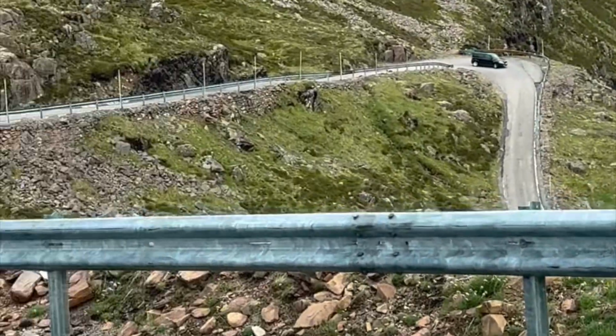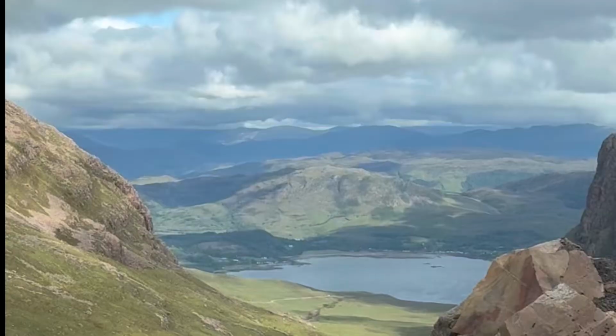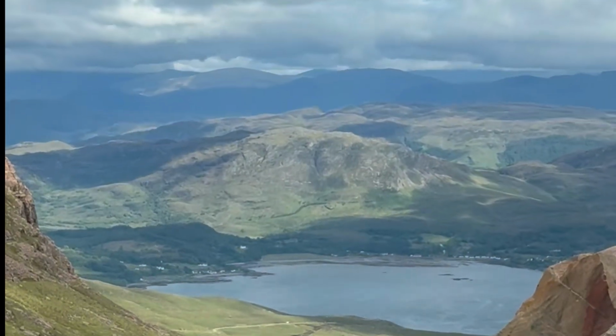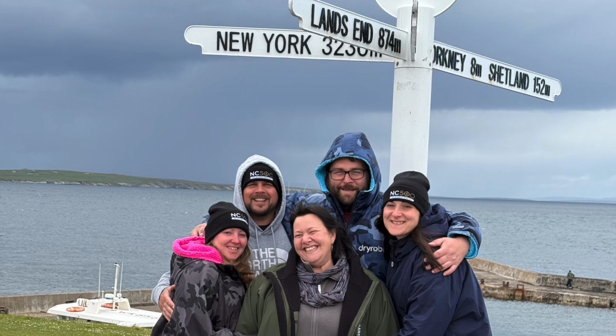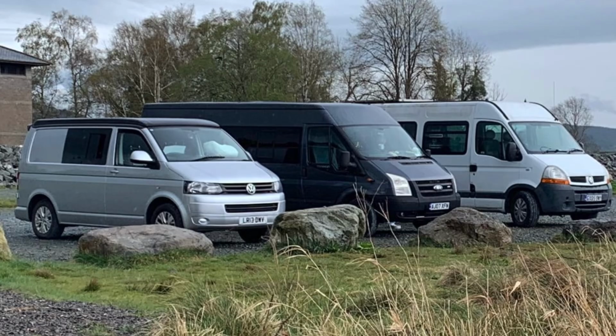The NC500 isn't just a road trip, it's an adventure through some of the wildest and most beautiful places in the UK. And if you've got a few good friends or a sense of independent adventure, a reliable van, and a playlist, trust me, this is one for the bucket list.